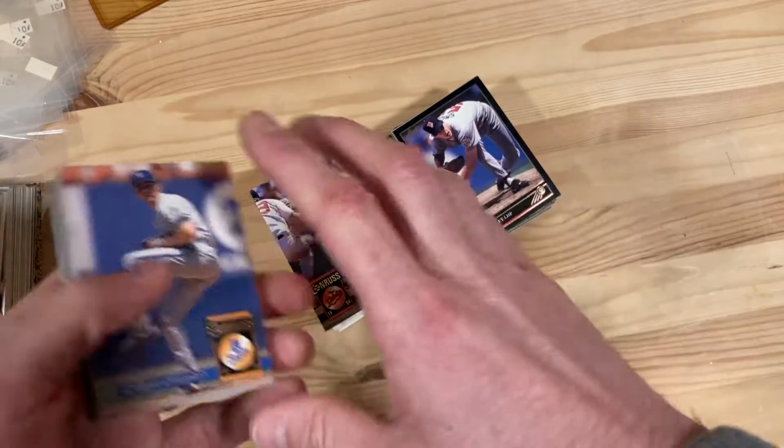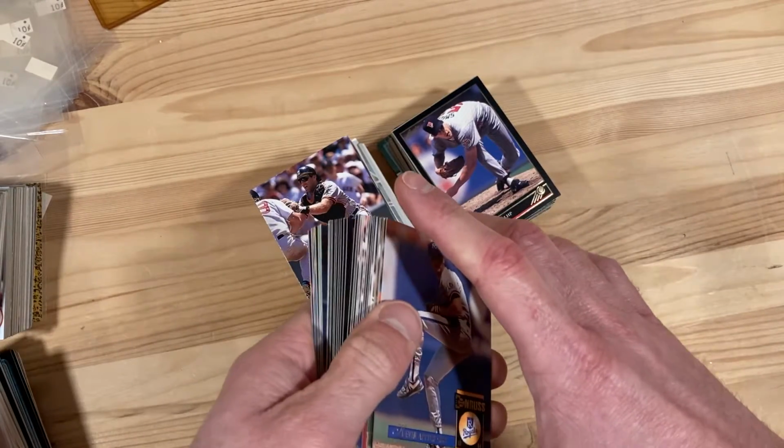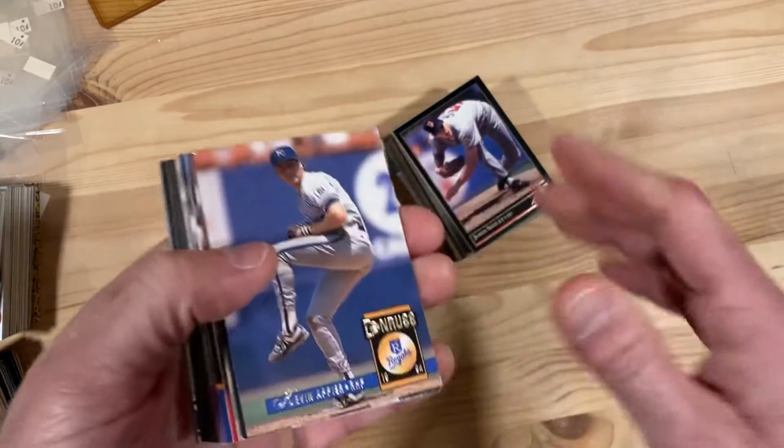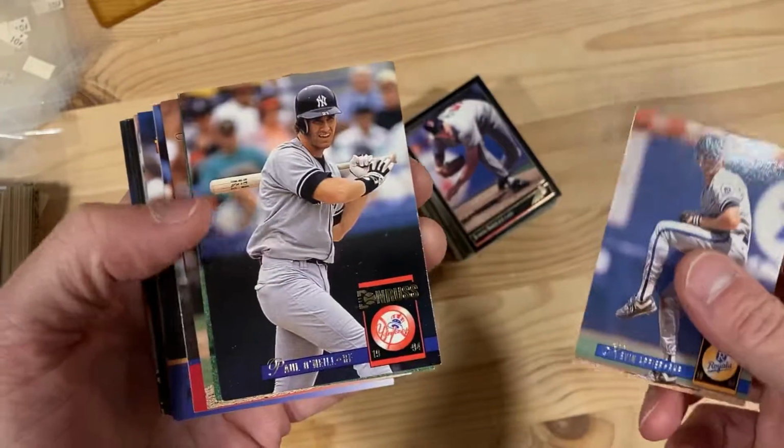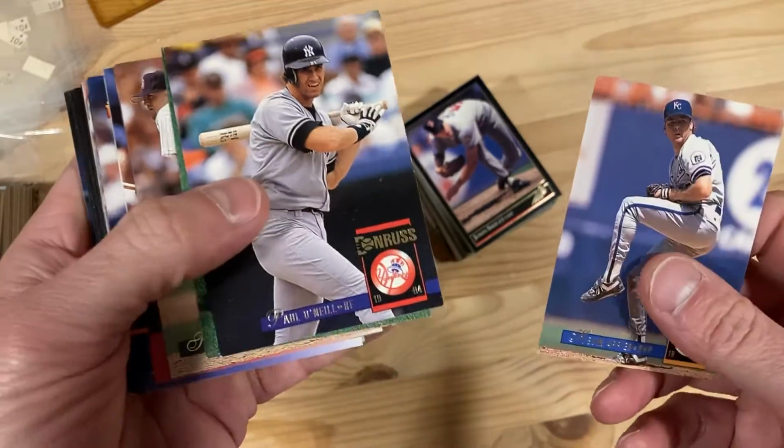So I'm going to get through these last two stacks here, and I'm definitely anticipating quite a few cards from the mid-2000s that I know nothing about. So please keep your eyes peeled for things I should have pulled out or talked about that I didn't.